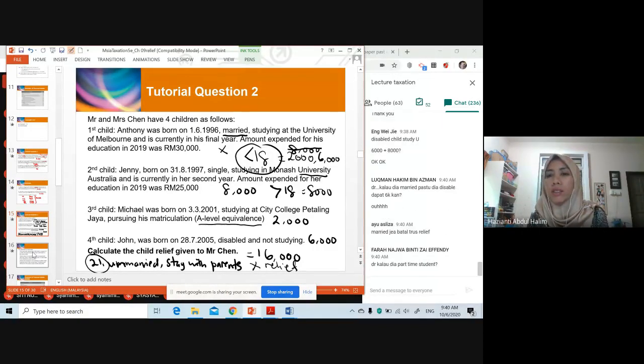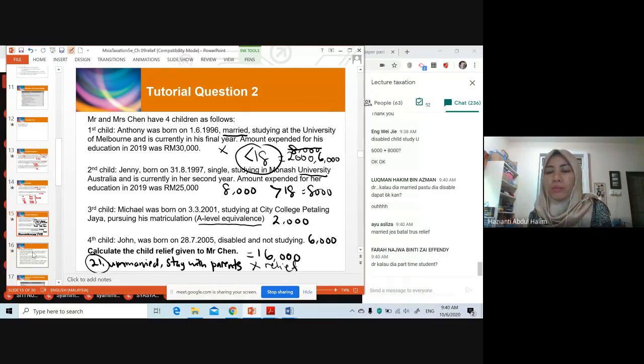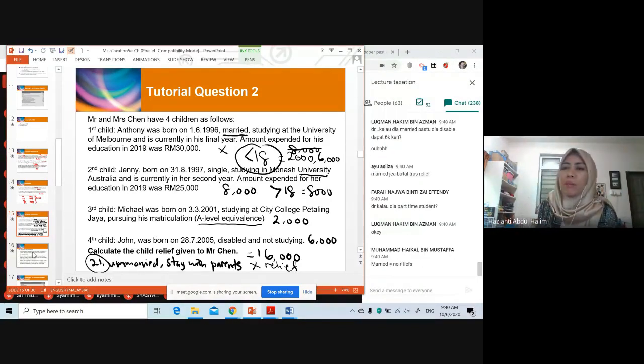Even duduk dekat universiti if married je batal terus. Even you study at a university, you are 20 years old, you kahwin. The parents cannot claim already the 8000 tu because you already married. No, mesti full time. Yes, married no relief. Macam kita selalu cakap kan, dah kahwin kan, so the husband will tanggung lah. So the parents tak ada apa-apa dah. Cannot claim for child relief. Walaupun in real life sometimes parents tu still tanggung but no relief for the parents.